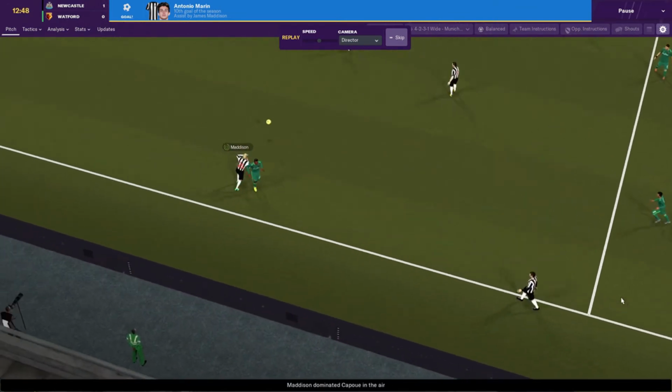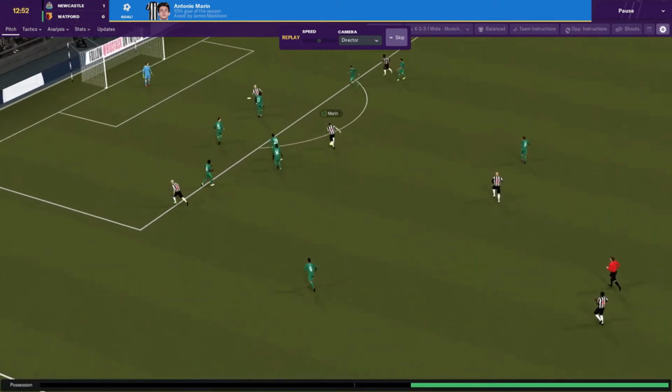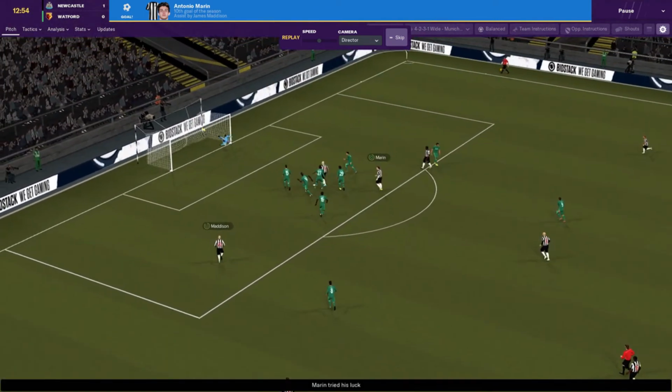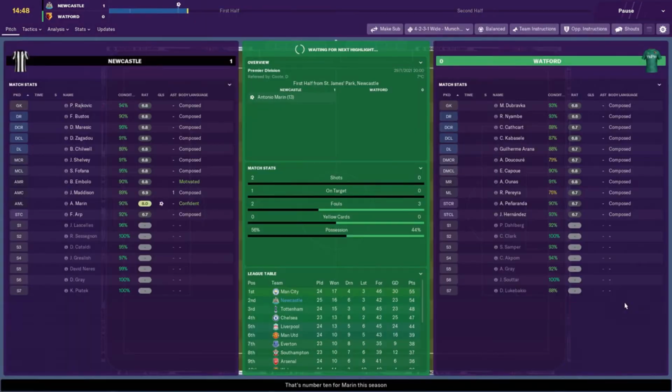Chilwell throws the ball in. Maddison just knocks the ball into space, and Marin picks that ball up, and he just runs at the Watford defence. No one closes him down, giving him far too much space, and Antonio Marin scores his 10th goal of the season. 1-0 to Newcastle.